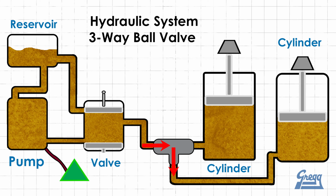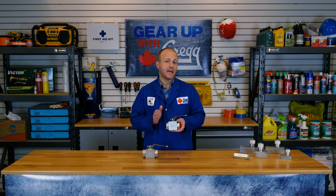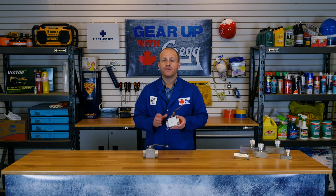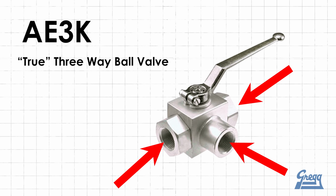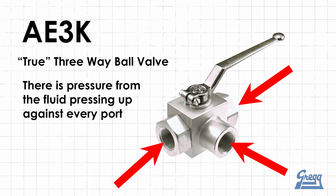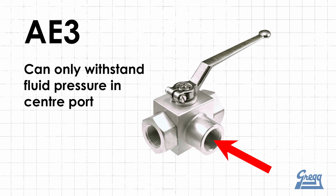Here at Gregg's, we sell 2 versions of this valve, the AE3 and the AE3K. The difference between the two is that the AE3K is considered a true three-way ball valve, meaning any port on it may be pressurized, and when it is sealed off, it is able to withstand the pressure of the fluid pushing on its sealed ports. As opposed to the AE3 series, which can only be pressurized in the center port.